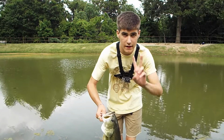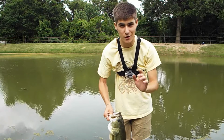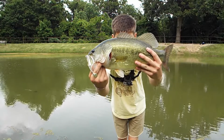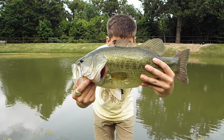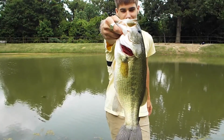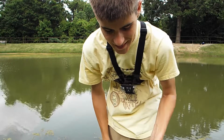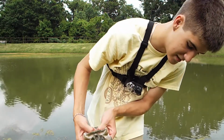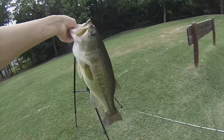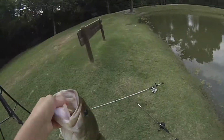Let's turn the big camera on. We are at the micro pond. We were trying to carp fish, but I gave that a rest. I knew there was some good largemouth in here. We threw in a Berkley power worm, and look at that beast. Look at her. Big, big fish. I don't have my scale with me either. That blows. That is a toad. Look at her. Because that's probably a 5. Not sure. What do you guys think? Tell me in the comments down below.